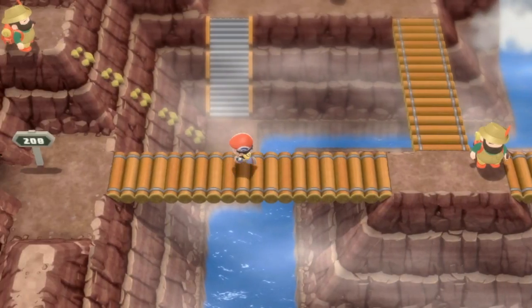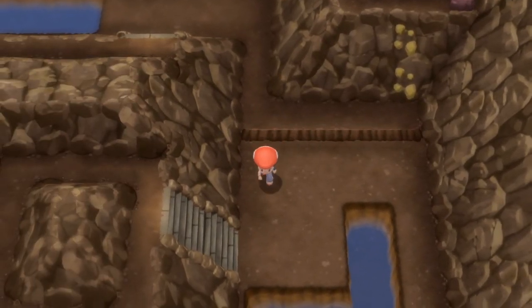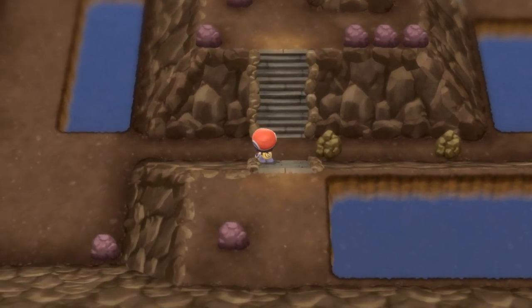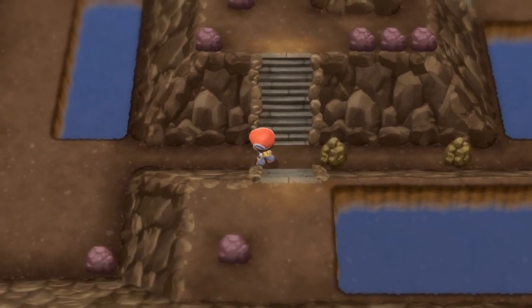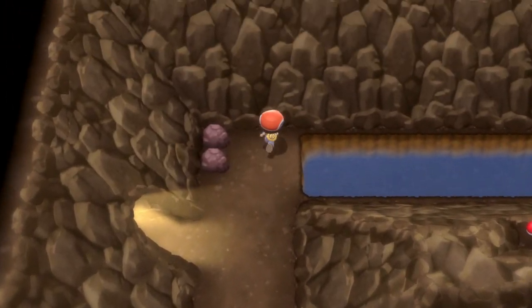Keep heading over and then into this tunnel and then you're going to head up and around here and to the left, up these stairs, over to the left and down again through this weird little bit here to the left where it's really difficult to get through, and then up and around here, and then you're looking to head right across the water.